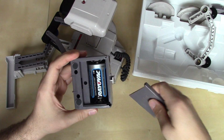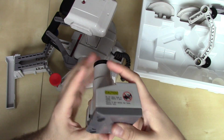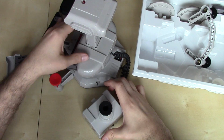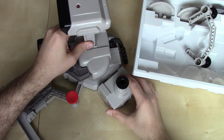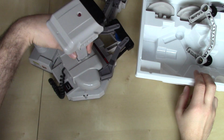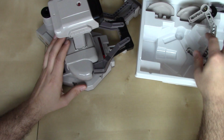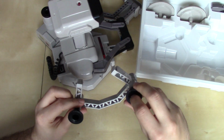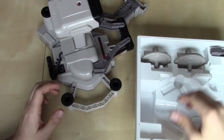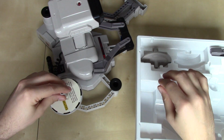Get our D battery in there. Let's see if it's going to work here. It is in the on position. We'll see if it works. Clip him on. And then the last 2 slots here, slots 4 and 5, this is where the gyros are supposed to rest while they're not in play. We'll put them on here.